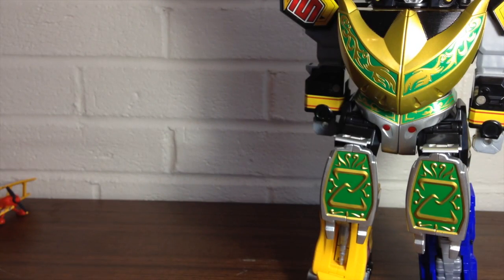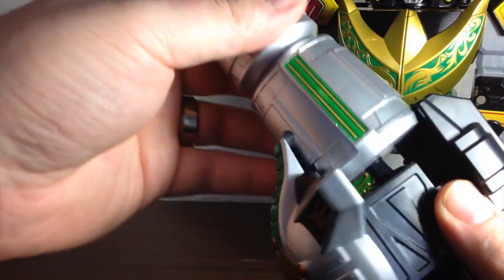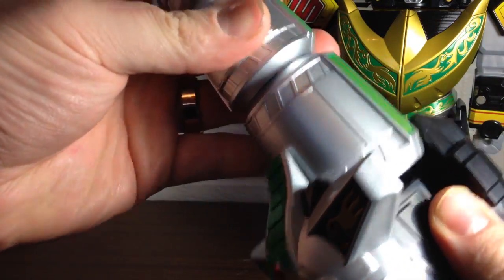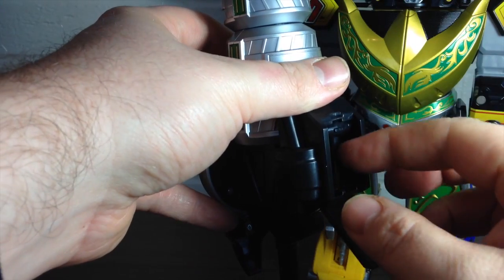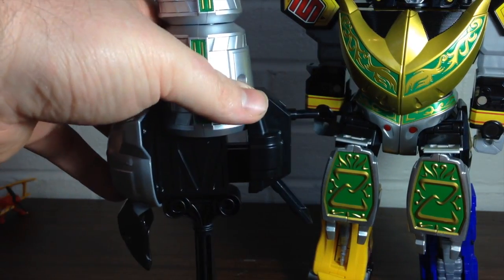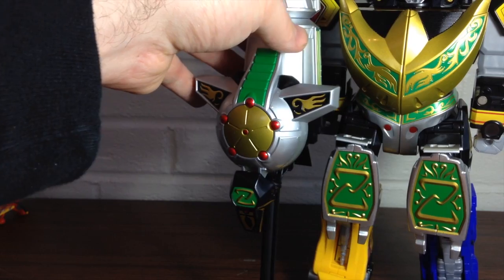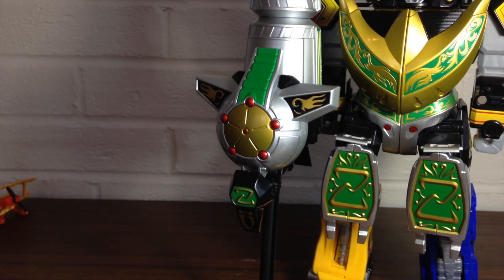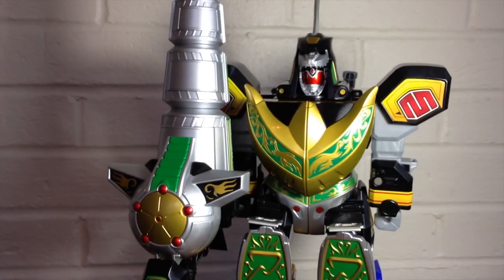And then you'll take the DRAGONZORD's tail. Once I get it unwrapped, collapse it in, and it's going to peg snugly in here. And we open up this hatch here to reveal a handle for the DRAGONZORD Battle Mode to hold, and there you go. Get a little bit more situated. But yeah, you can actually get a great idea of how big he is.